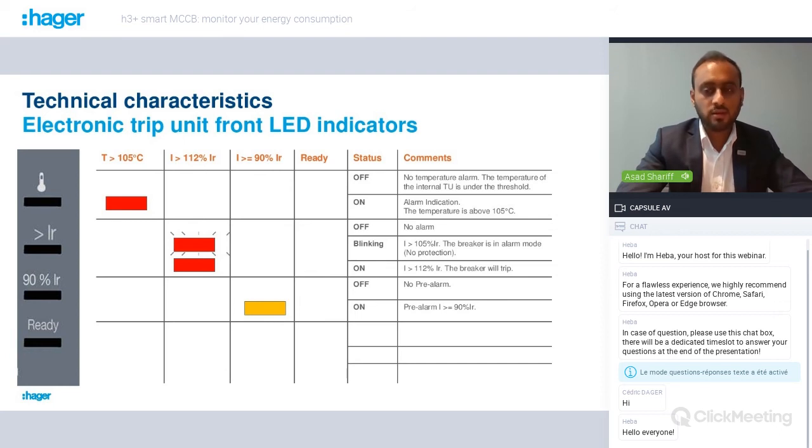And finally, the ready LED. It's off when the MCCB is off and doesn't have any power. It becomes a solid green color when it is in normal operation, and it becomes a blinking yellow when there is an internal trip unit fault. So these are the different colors that you will see on the LEDs which you find on the electronic MCCBs.